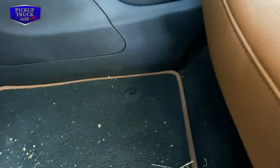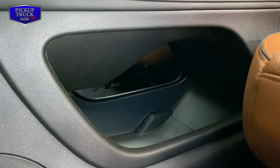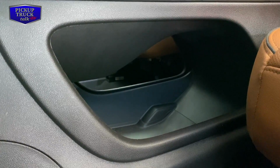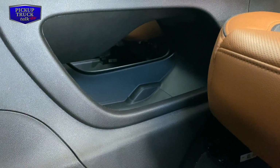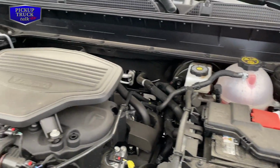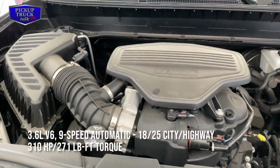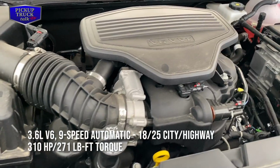Oh, real quick, I forgot to mention in the front, they have a little slide-through cubby there. So your purse is a nice spot. You can go right in there, or your tools, whatever you want to put in there. But a good cubby spot below where the transmission would be, like a stick transmission, or a manual. This is a 3.6-liter V6. I'll put the horsepower and torque down below. There is a 2-liter turbocharged engine coming. It's late availability on that engine.